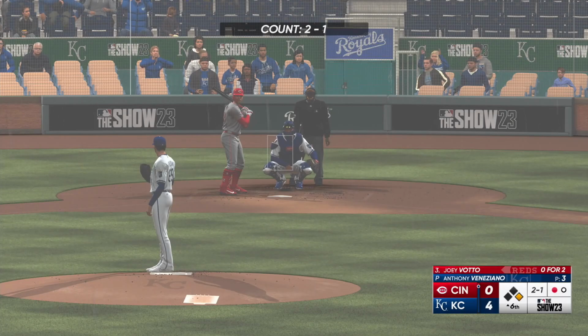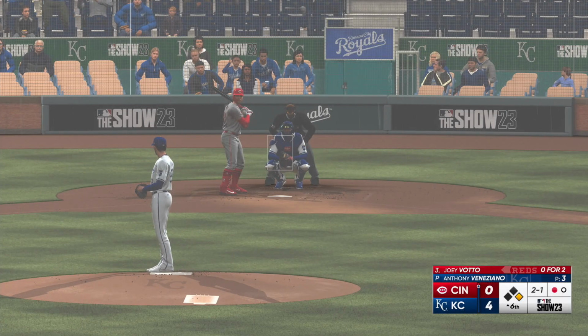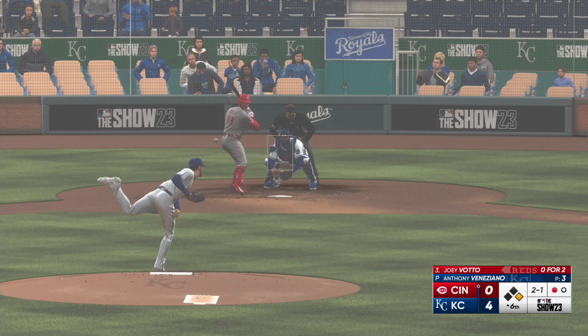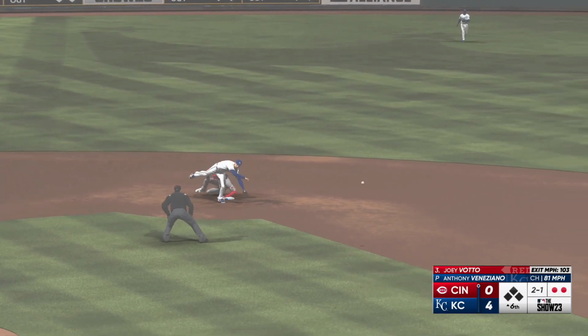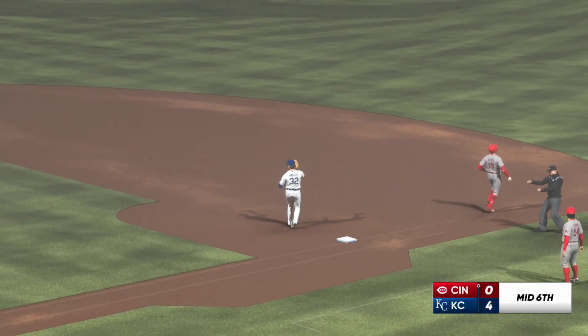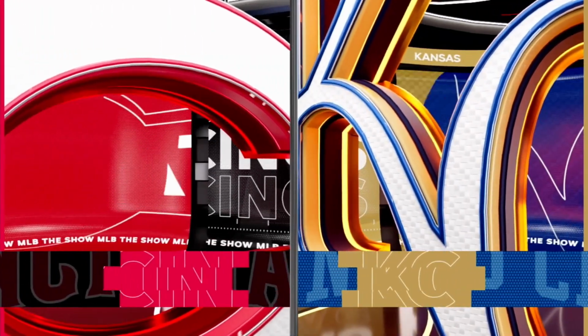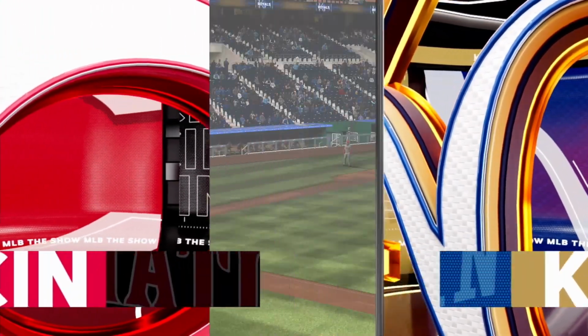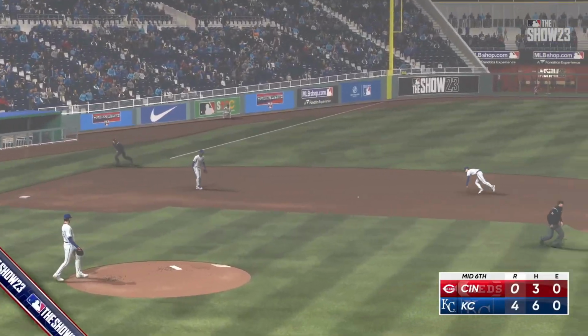And next is the designated hitter, Joey Votto. Two balls and a strike. Here it comes. Oh, great stop. The throw. Witt over to second. What a double play that was. Inning over. No runs, one hit, no errors, and no one left. 6-7-8 due in the bottom of the sixth. It's the Royals 4 and the Reds nothing.